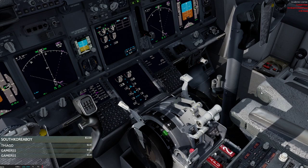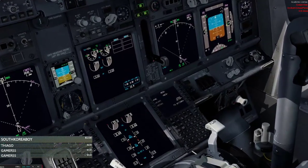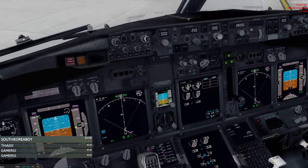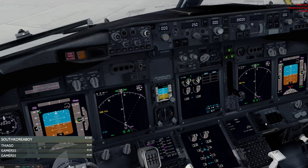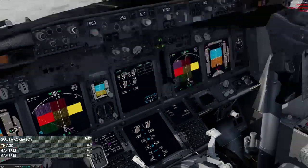And alright, looks like engine 1 is alive. Let's go and test the ground proximity system. It's a fun one to test out. Glide slope. Pull up. Wind shear. Wind shear. Wind shear. Terrain. Terrain. Pull up. Alright, awesome. That looks good.